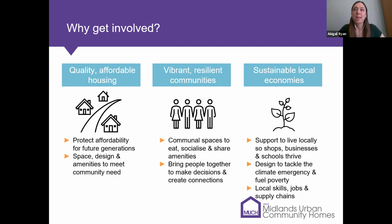Lots of schemes like to incorporate communal spaces to eat, socialise and share amenities. And fundamentally, these organisations bring people together to make decisions about their homes and their neighbourhoods and create connections between them. So you can imagine the whole host of benefits that communities reap from those things.